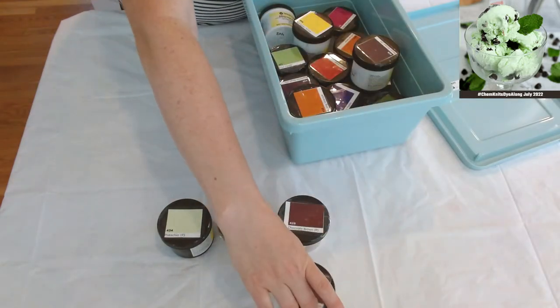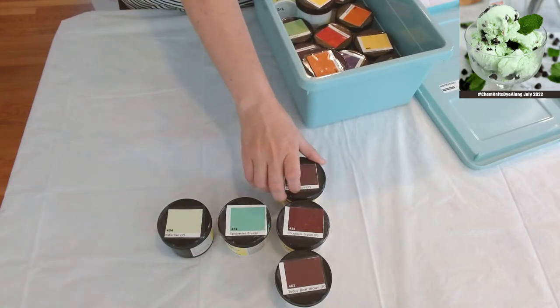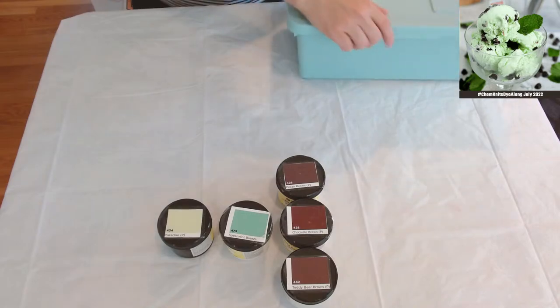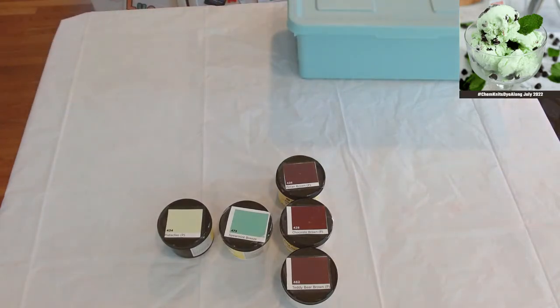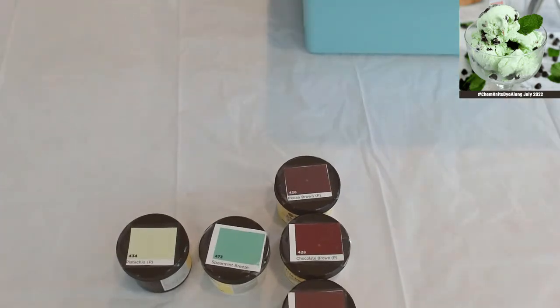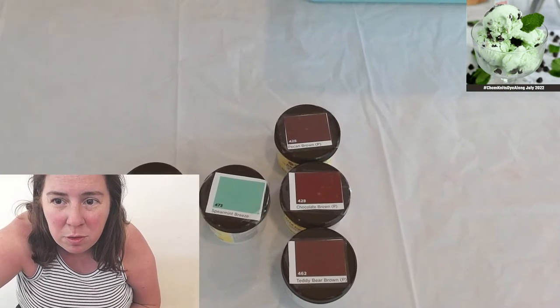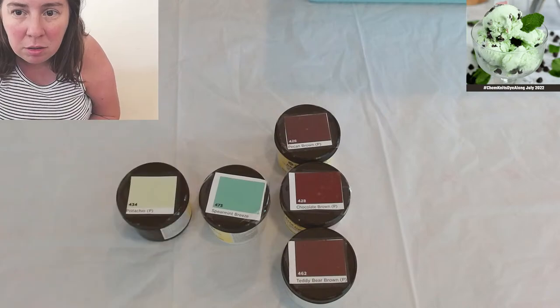I guess there's technically a few different browns I could use. Okay, and I am going to... and this one also went weird with the zoom. Nope. Wrong camera. All right.